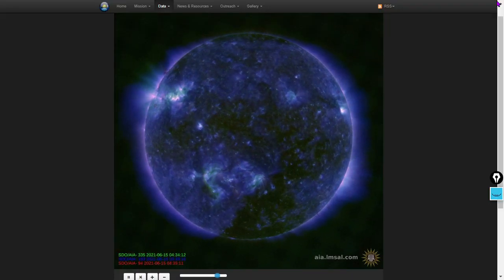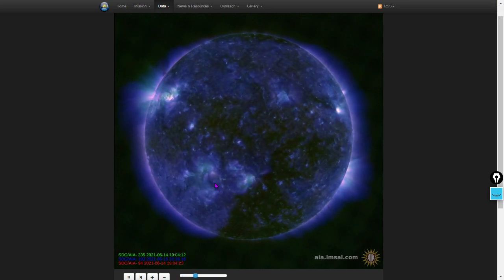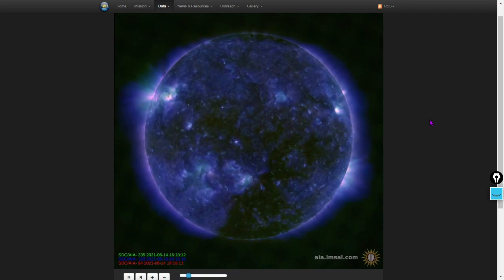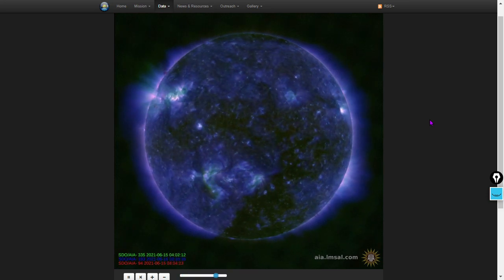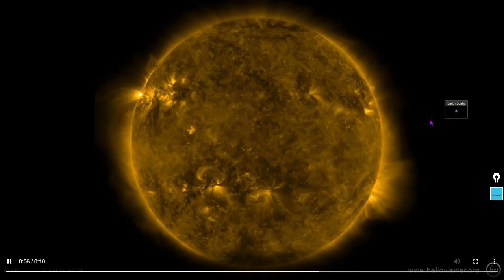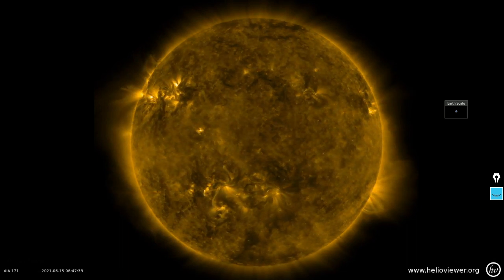Here's a composite view. And I would note this active area down here, probably where the coronal mass ejection came from. And you're looking at three different wavelengths here, 335, 193, and 94 angstroms. Those are all ionized iron ultraviolet emission spectra. Here's another iron emission spectra, 171 angstroms.